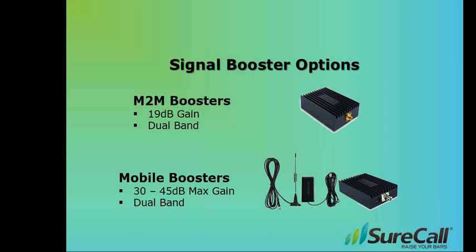Our M2M direct connect boosters have a 19 dB gain. We offer a dual band for this, which means we're doing 2G and 3G. It's not carrier specific in the 2G and 3G. All the carriers are using 2G and 3G for phone calls and for basic data. A lot of the M2M solutions out there are just using 2G, 3G data because they don't necessarily need high speed. And 2G, 3G is much more common and covered all throughout the U.S. and Canada, whereas 4G may have spotty coverage depending on what the carriers have put in place to support the 4G. So our M2M solution is a dual band 2G, 3G solution.